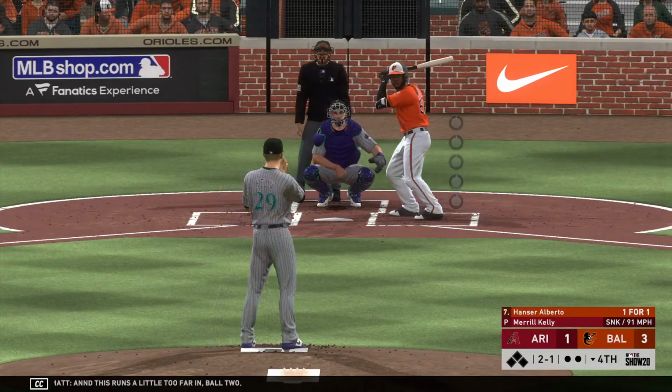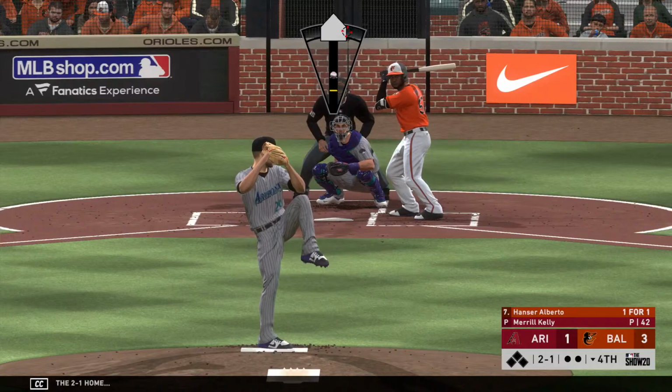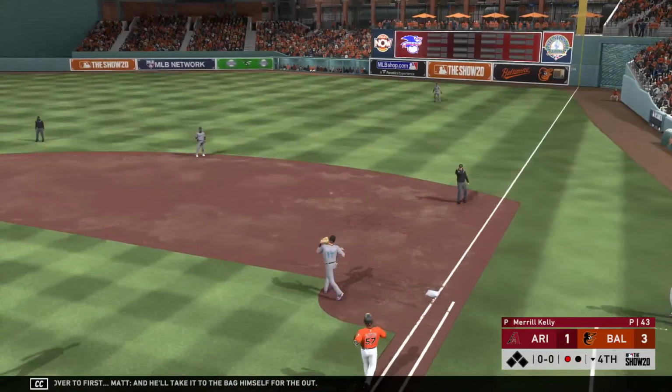And this one runs a little too far in. Ball two. The 2-1 home. This is on the ground over to first. And he'll take it to the bag himself for the out.